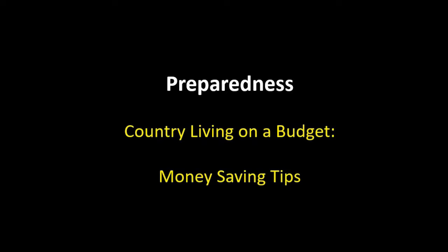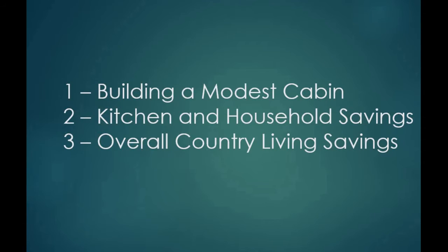And so this presentation and the previous one that we did on country living on a budget, on how to build a tiny house, was intended to provide ideas for ways to live a country lifestyle and still do it with little money, or at least save money in the process. So this session is country living on a budget: money saving tips, building a modest cabin, kitchen and household savings, and country living savings in a more general sense.